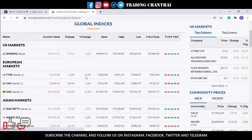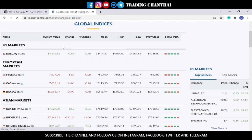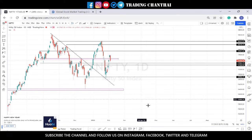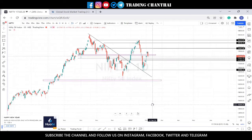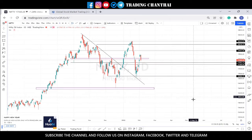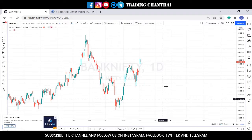And also yesterday's global market was mixed actually. Nasdaq was in green, and European markets were flat, but SGX Nifty indicated a small gap down. And exactly what SGX Nifty indicated has happened, and we fell today even though the US markets were higher. And let's now switch to Bank Nifty.